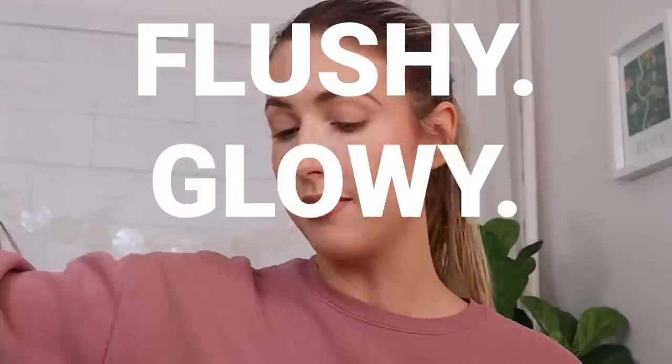That's so pretty. I really like that. It looks really good in person. It gives a nice flush. We're gonna see how long lasting it is. That's always my thing with cream blushes. Unless you set it really well with a powder blush or just a powder, it does tend to fade really quickly. So we will see if that's the case for this one. Blushy, glowy, magic, love it.